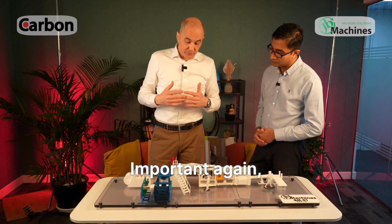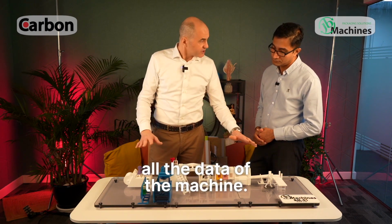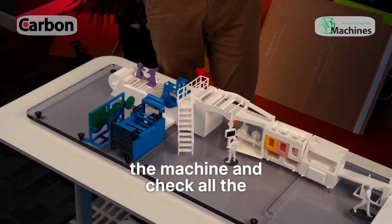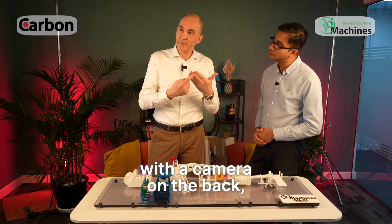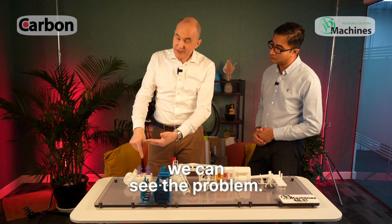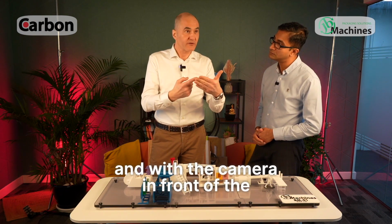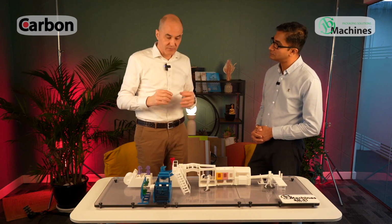Important again, during the remote assistance via internet, we can see all the data of the machine. Our technicians can connect to the machine and check all the data. But with a tablet, with a camera on the back, we can see the problem. And with the camera in front of the tablet, the two technicians can see each other and share even the languages, share all the details.